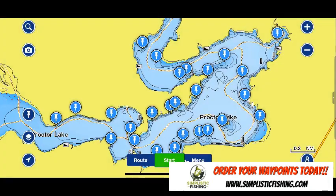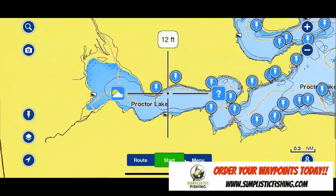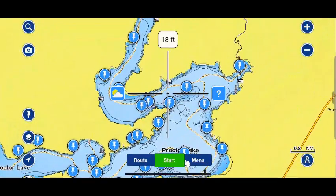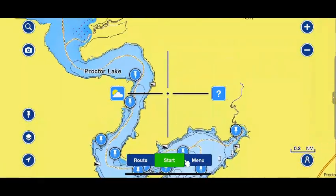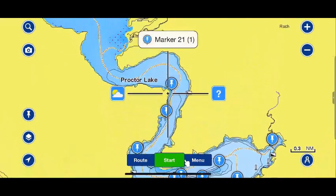All right, well, let's go ahead and get started here on the offshore part of Proctor Lake, which has got some pretty good looking offshore spots that I think you definitely want to go check out. Now, remember when we were looking at the imagery, this stuff gets pretty shallow back in here, especially with the water being down so low. But at normal pool, a lot of these things are definitely going to come into play. So let's go ahead and let's just start at the top. We'll just work our way down.